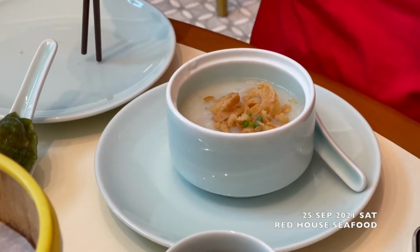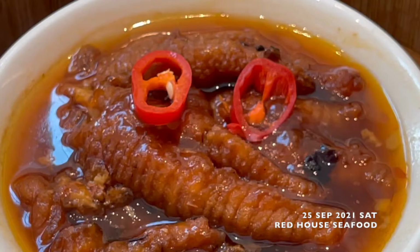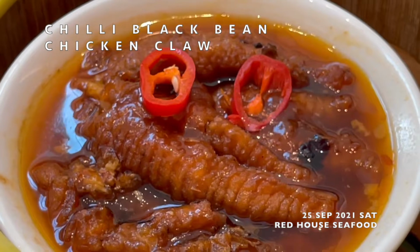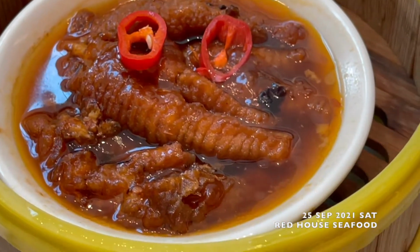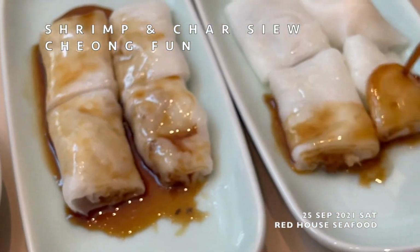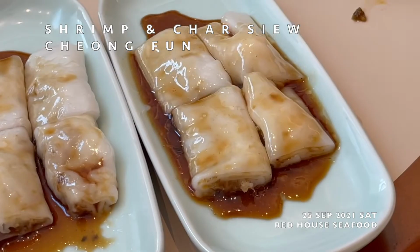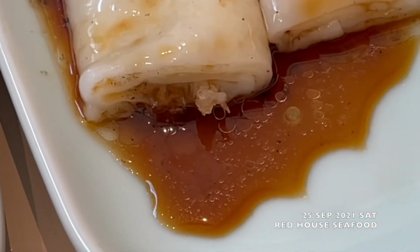Such a nice little bowl of century egg and sliced pork congee. If you enjoy chili black bean chicken claw, this is how the dish looks like. The shrimp and char siu chong fan is a tad too disappointing. It is not served piping hot as the dish should be.